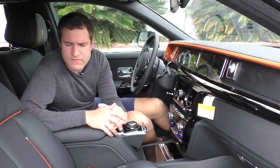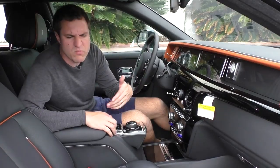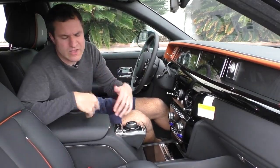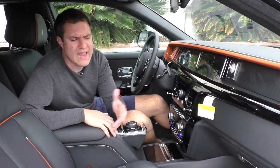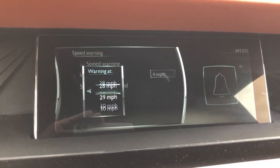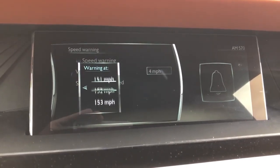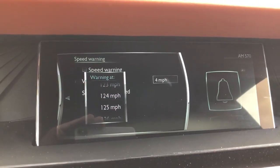Other interesting items in the infotainment system, one of my favorites is the speed warning. This is pretty common in German cars. You set a speed warning at like 80 miles an hour, and then it beeps to let you know you're going that fast so you can kind of back off on the highway. This car gives you a speed warning at any speed from 4 to 162. So if you're driving along, you want to be alerted when you go above 4 miles an hour, it can beep at you and let you know, hey, you're going above 4, you might want to cool it.